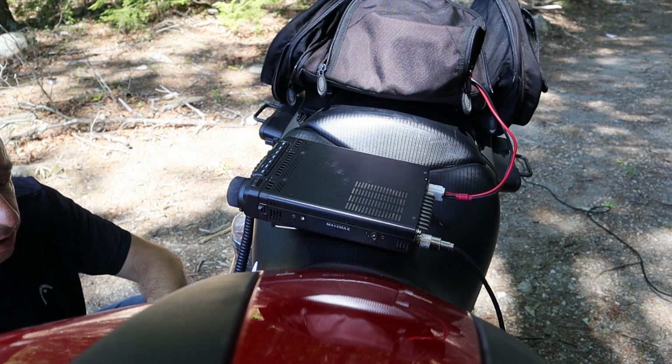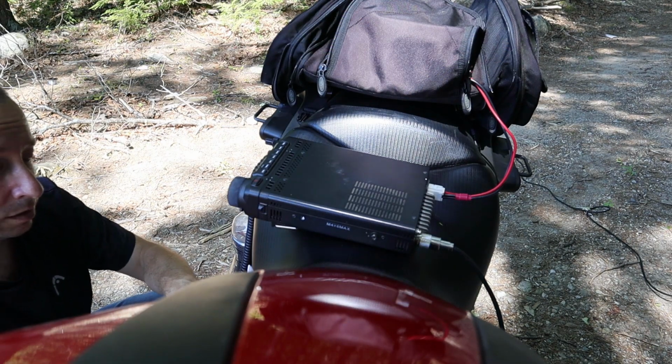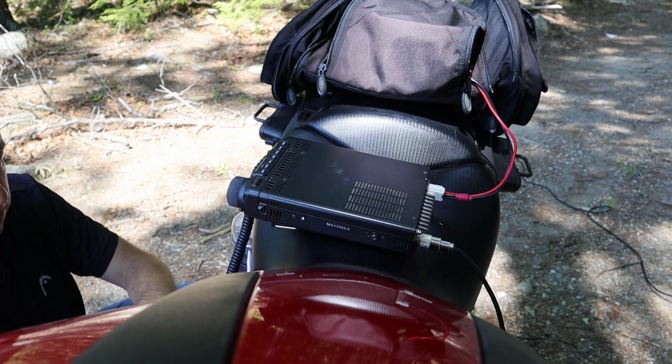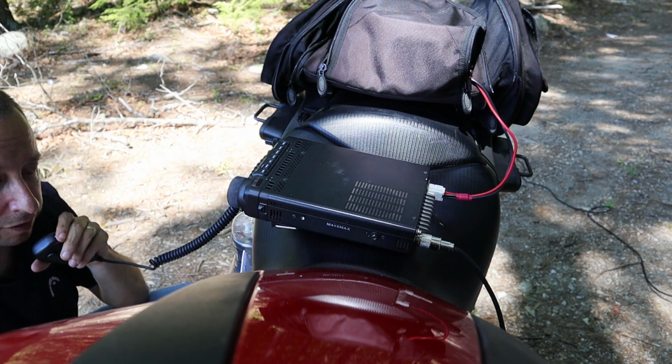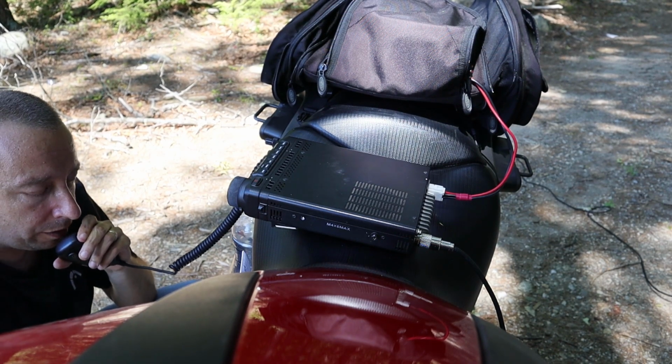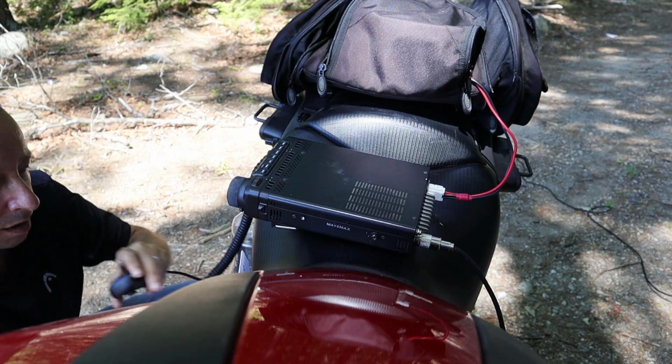QSL, you're 3-3 also, North Carolina. November 0, Delta India Mike. Thank you very much, and you are 5-5 in South Carolina, and I appreciate the POTA. Okay, very good. Thanks for South Carolina. 73 and happy Father's Day. November 1, November Uniform Golf, QRZ.